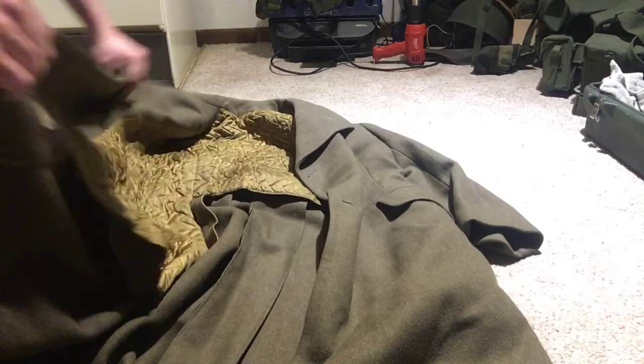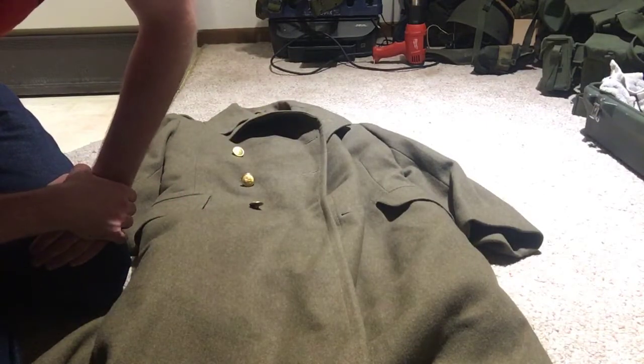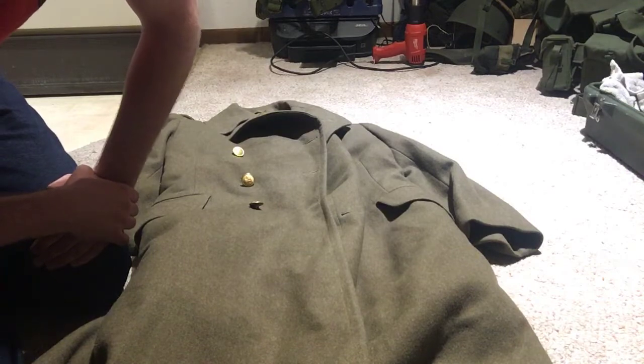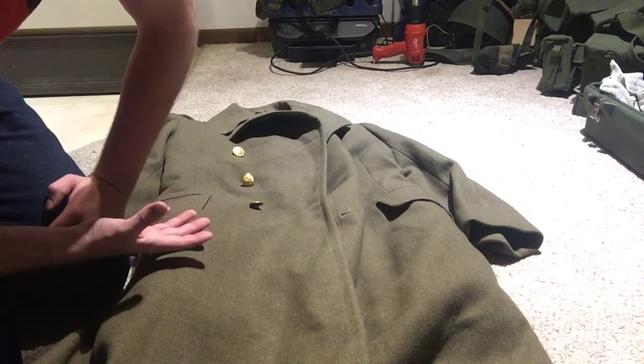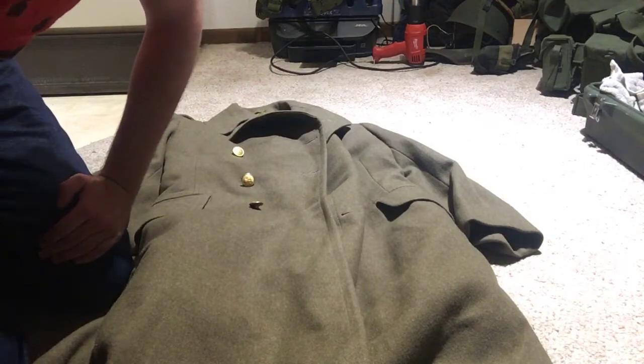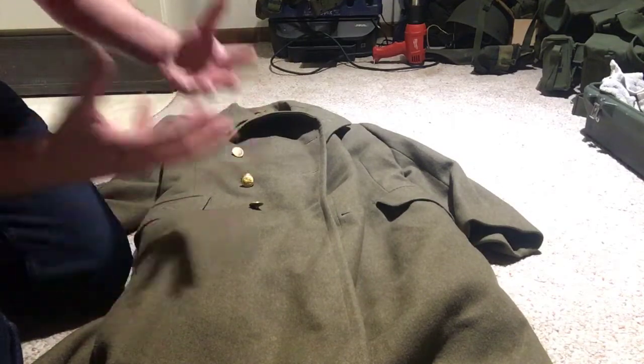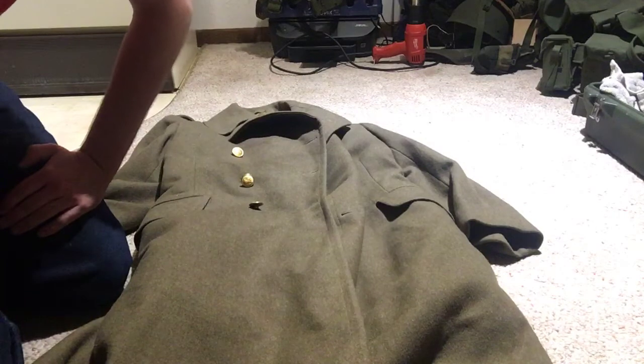Now this is kind of your general issue winter coat. Now you see these used all through. Basically, this design hadn't changed since World War II. And later, these carried on well into the Cold War, and even the modern era, almost too long, some might say, because it's a huge item and it weighs a lot and it's very hard to pack around.